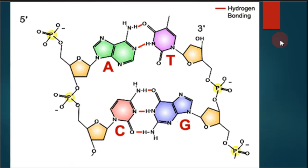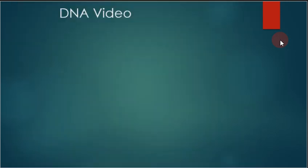That kind of thing. And this is what A looks like, and it's always going to link up to T. And our C looks like this. It's always going to link up to G. And it's going to make those rungs of that ladder. All right, let's watch a little video about it. See if it gives you a little help here.